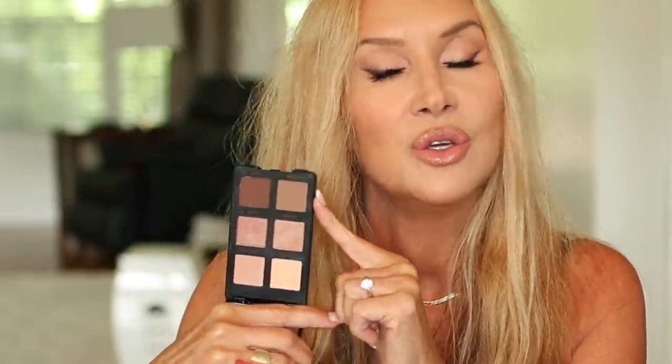I started off with this in my crease, kind of doing my V shape. Then I used this one on the lid. Then I used this lightest one on the inner corner. And then I used this right along the lash line and then the outer corner. And then I used the Dior brown, matte brown liner. And I just love it. It's beautiful. These palettes are just gorgeous.